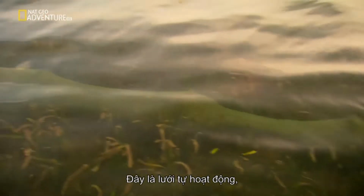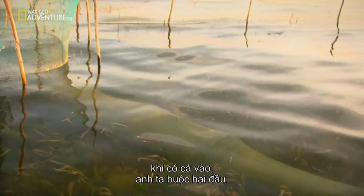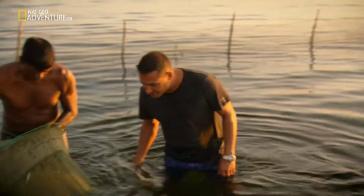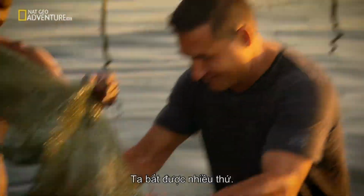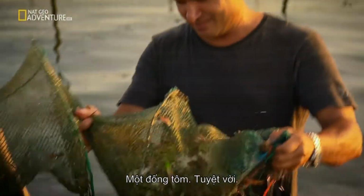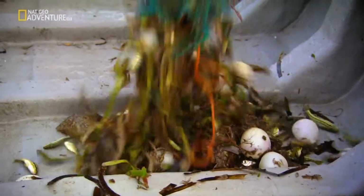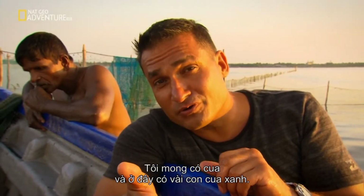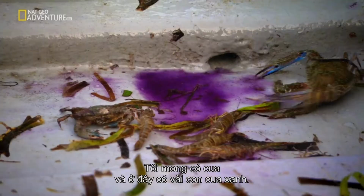Basically, it's a self-contained net, so once everything swims in there, he's tying both ends. There's a lot of things flapping around in there. Heaps of prawns. That's a good catch. It's a beautiful little tiger prawn. I was expecting a few more crabs. There's a few blue swimmer crabs in there.